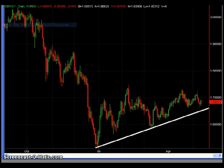The next chart is the Pound Swiss, and as I mentioned yesterday, still waiting for prices to come down and test this longer term support line. And again, over the next 24 to 48 hours, this is what I will be watching, looking for prices to come down there. I'd look to enter at the support line with a stop about 50 or 75 pips beneath the support line.